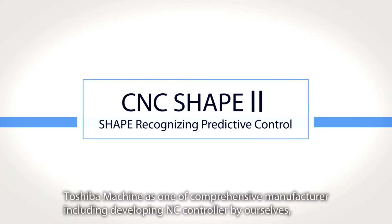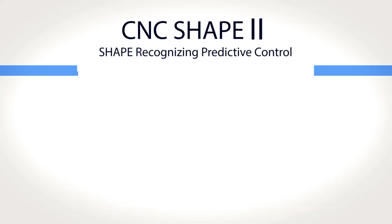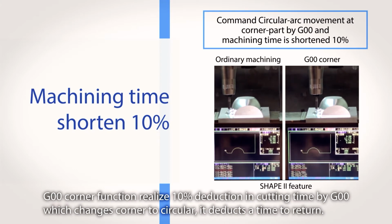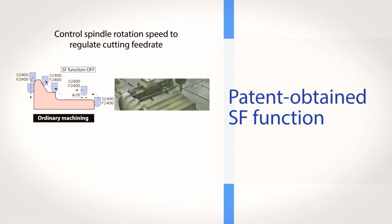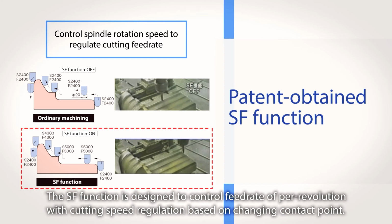Toshiba Machine, as one of the comprehensive manufacturers including developing the NC controller by ourselves, proposes more high-efficient and high-precision solutions. The G00 corner function realizes a 10% reduction in cutting time by G00, which changes the corner to circular. It reduces the time to return. The SF function is designed to control the feed rate per revolution with cutting speed regulation based on the changing contact point.